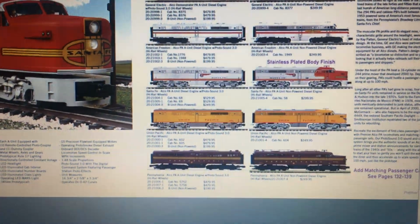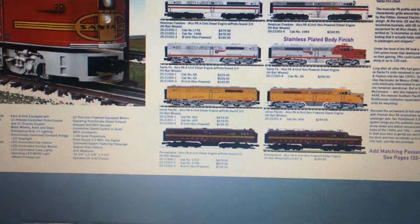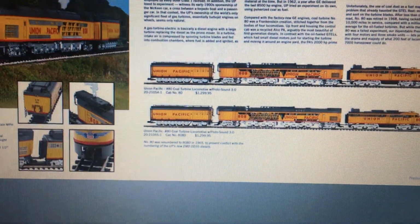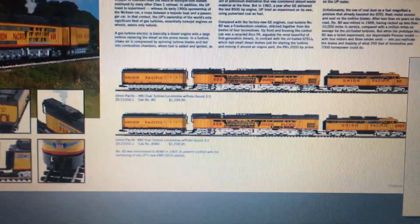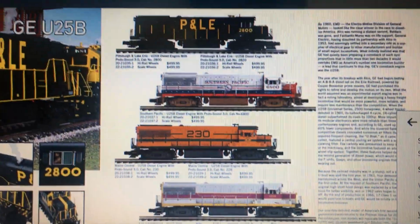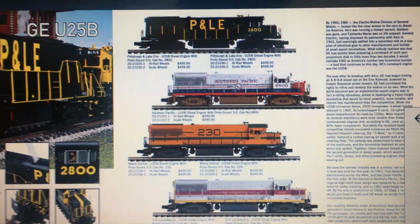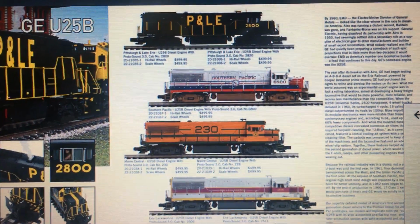PAs. Be nice to get one of the Pennsy A units, but however, I'm not going to pre-order it just for the sake of there's so much other stuff I'm interested in. Notable mention, really cool. I'm sure the UP fans are going nuts for that. U-25Bs. If we had Penn Central or Conrail quality, I'd be all over it, but we don't. But I love U-boats, and maybe in the next run.